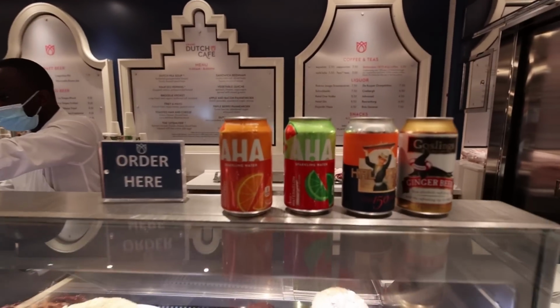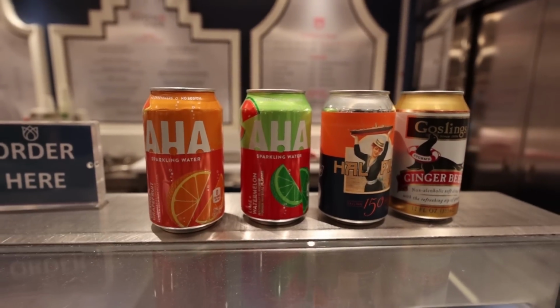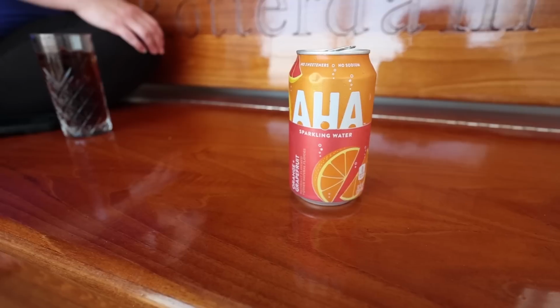So we were back at the Grand Dutch Cafe, and they have a drink that I buy on the regular at the house, and it is sparkling water. It's the AHA. So I'm gonna get me one of those. Got my AHA. Y'all, these are delicious. I get these all the time back at home.